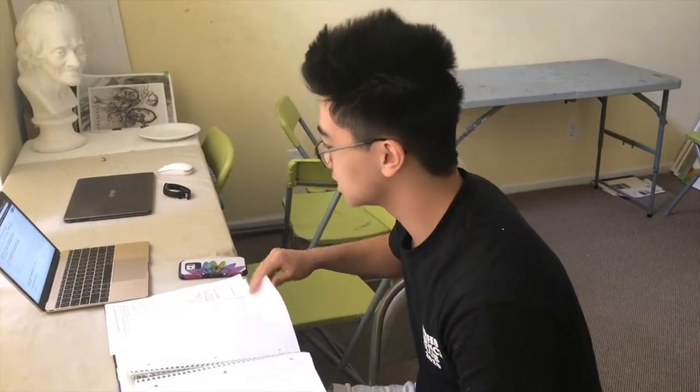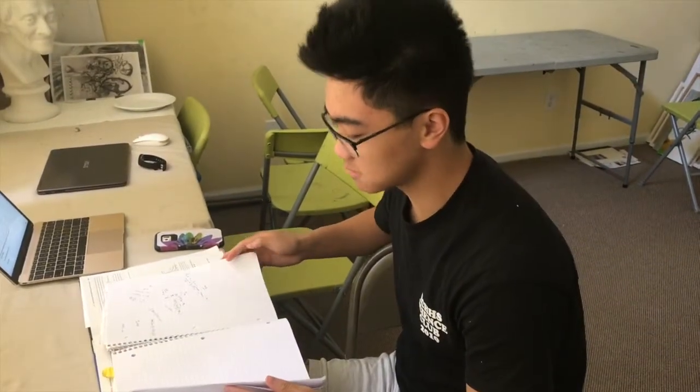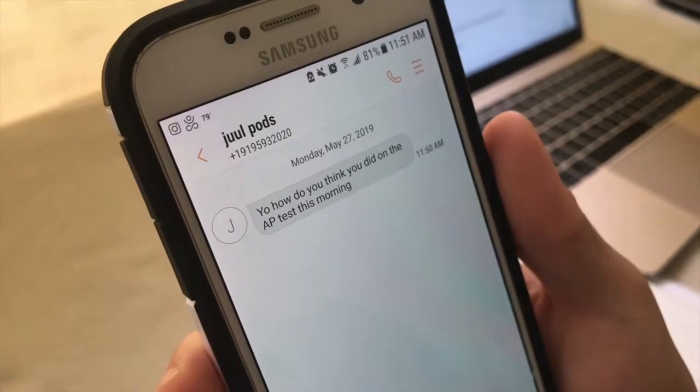The three laws: waves, electrostatics, fluids, circuits, thermodynamics, modern physics. Yep, I think I'm ready for the AP test now. Oh, fuck.